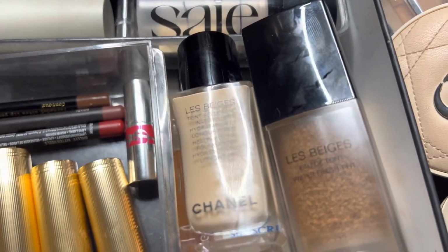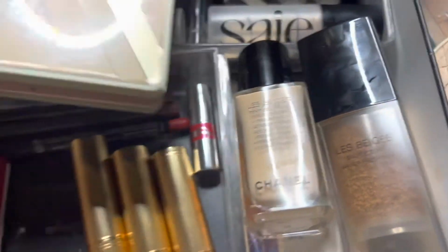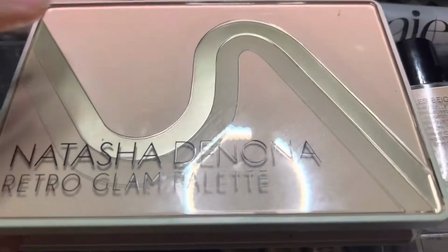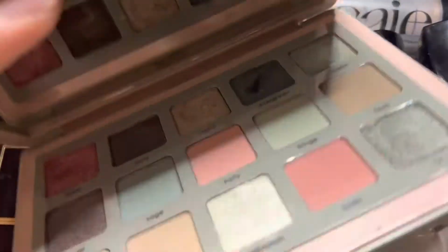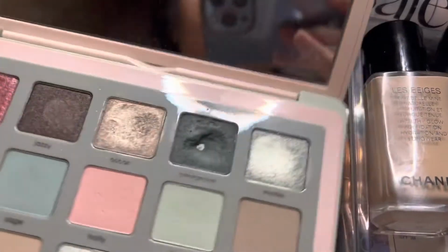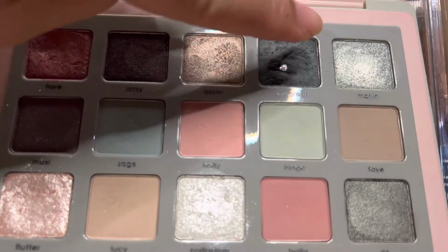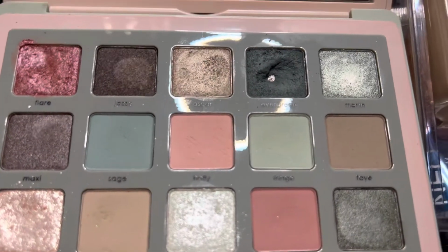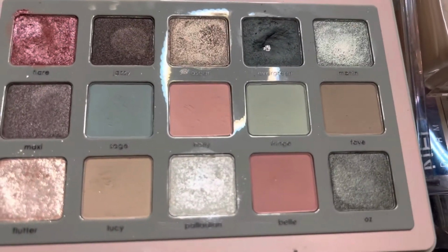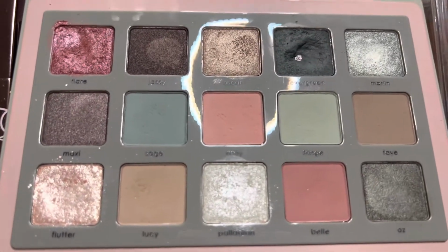Then we have the palette that I was trying out, which is this one right here, Natasha Denona Retro Glam. It's pretty much my everyday work eyeshadow palette. This is what this one looks like. I just threw this in a project pan and already hit pan in that one. So spoiler alert if you already saw my introduction to a certain project pan.